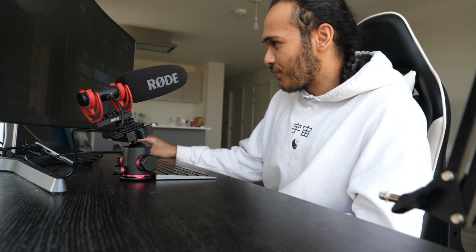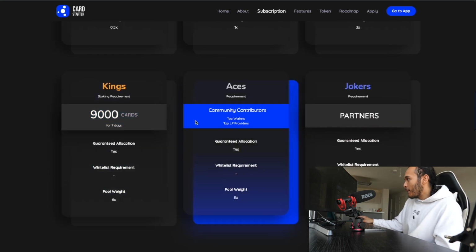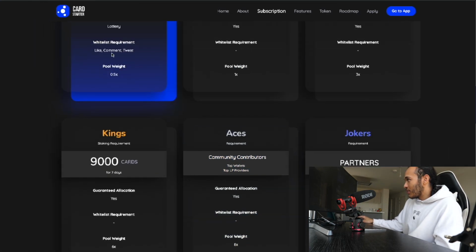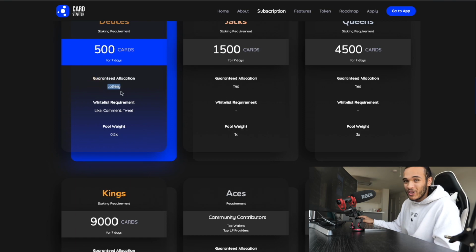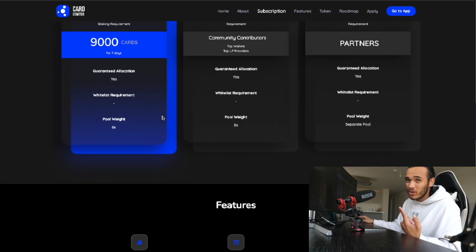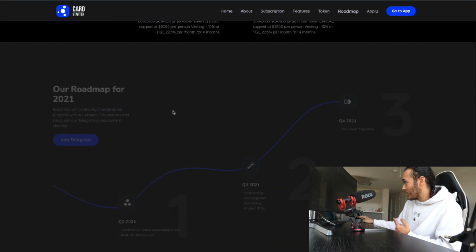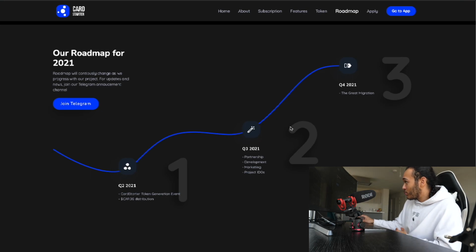Now at the moment 1500 cards is expensive. The price of this will dump, usually dumps as soon as the token comes out. So as soon as smart contracts comes out for Cardano, it should plummet, ETH should go higher, and then you should be able to swoop up Cardstar. I recommend just having 500 cards, because lottery, at least get into the lottery, man, because it's worth it. Even if you just get one out of 100 could change your life. So I recommend getting involved in it. And as you can see here, you've got that roadmap, etc.